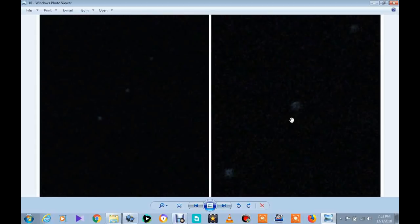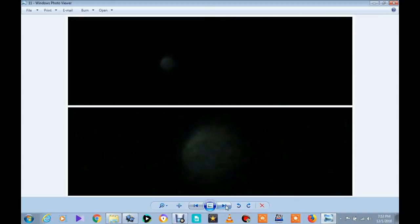Then we got a three star formation. Let's blow this one up for you guys to see bigger. 1, 2, 3, and you do this one right here. You guys see it? 1, 2, 3. Swear, guys, when I saw that I was like, what the heck? Like I said, some of these photographs I thought I have to share with you guys.